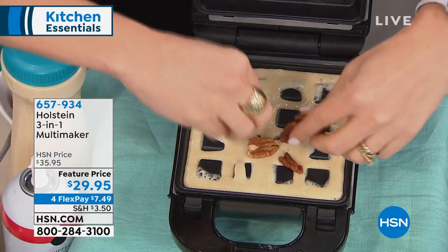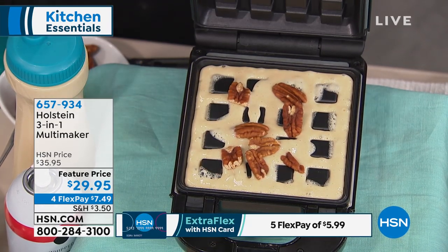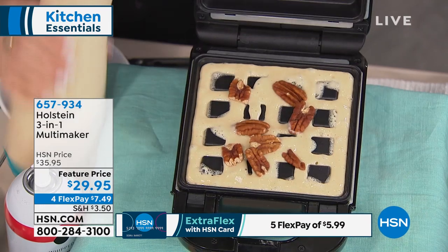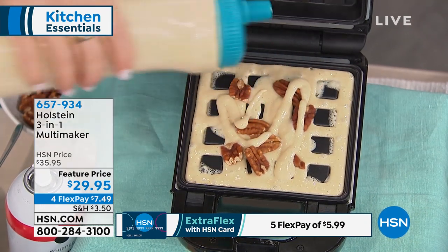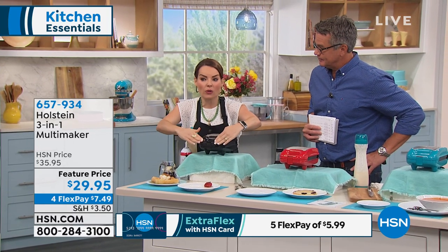So I'm going to pop in here a few pecans right into the waffle. So I'm gonna do that, and we're gonna come back in just a few minutes and see that guy all finished. And when you close it, you just close it and you lock it. That's all you have to worry about.